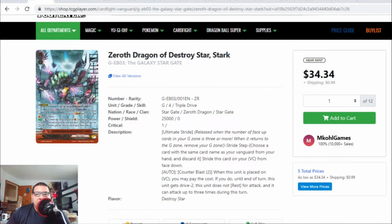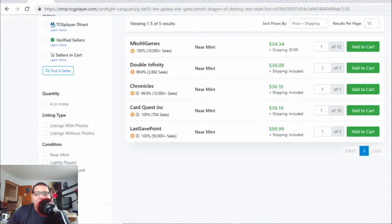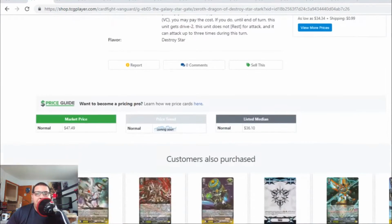The original ZR Stark, this card is down to $35. Yes, ladies and gentlemen, Stark is finally down to $35. For the longest, the ZR Rare of Stark was like 90 to 80 to 70, but now this card is down to $35. So if you guys want to pick it up now.